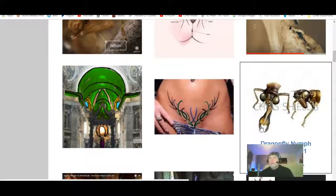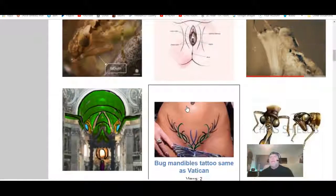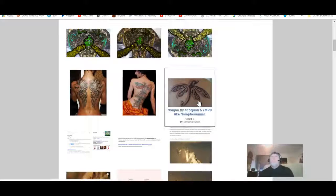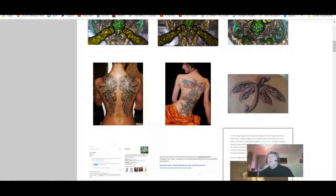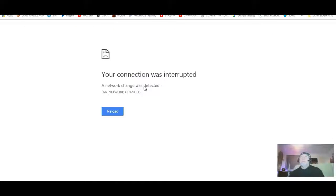Labia, mandibles, labia, mandibles. On this entire altar is a vagina and a penis, labia, mandibles, labia, mandibles. I mean, does anyone really think that that could be a coincidence, or is it because you're in their world that it imitates, art imitates life? Let me show you this. Let's go ahead and read this real quick.